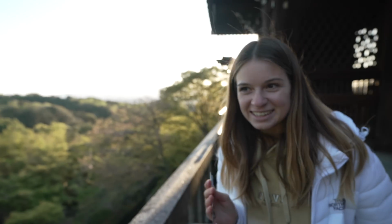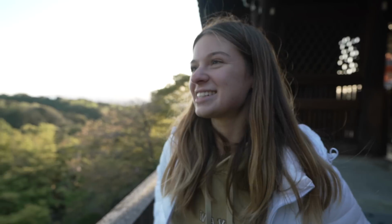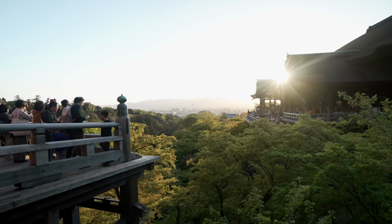That does look amazing. I'm feeling a bit more positive about this place now. For me and you, as soon as we see a bit of nature, we're happy. And the sun is out. It was raining earlier. Yeah, and now the sun. Feeling a bit better, hey? Feeling a bit more positive about Kyoto. There is a lot of people through here, but at least the sun is out and hopefully a good sunset.